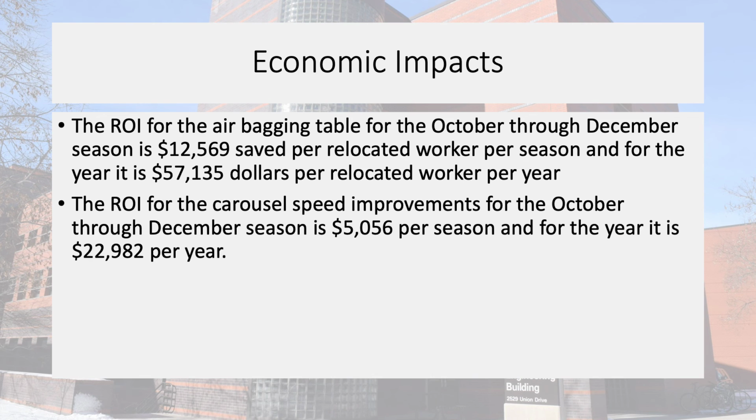The ROI for the air bagging table for the October through December season is around $12,000 saved per relocated worker per season, and for the year it is around $57,000 per relocated worker per year. The ROI for the carousel speed improvements for the October through December season is around $5,000 per season, and for the year it is around $22,000 per year.